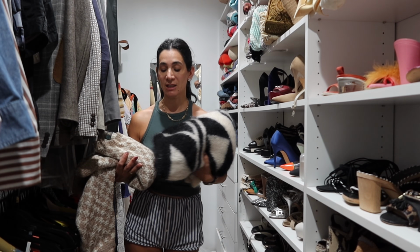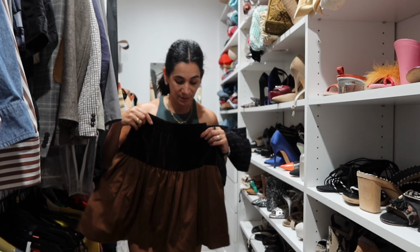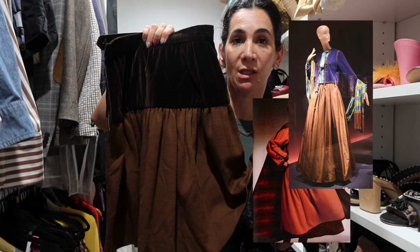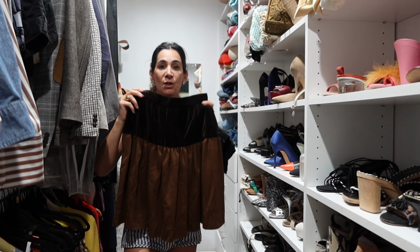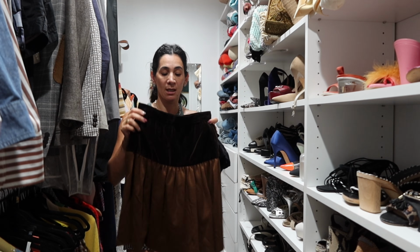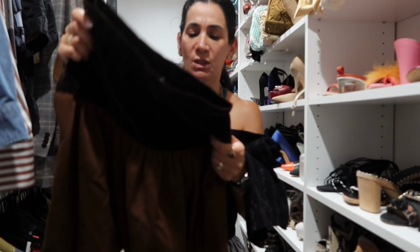This is a vintage Saks Fifth Avenue sweater, which I'm keeping. It's super oversized. This skirt, so good, is Yves Saint Laurent from the Russian collection. That is one of their most popular collections, but I think what happened is the person who owned the skirt shortened it, because there were no short skirts part of that collection. They were all maxi midi length. It's velvet, and then it's a jersey knit, or it's a wool, actually, wool and velvet.